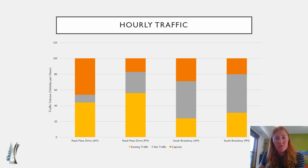So this slide shows anticipated hourly traffic volumes and existing at our site accesses to the larger streets, so neighborhood access to the larger streets. The first two are Reed Mesa at Broadway. The yellow, I'll draw on this, is the existing traffic that's out here today. This first one is the morning traffic during the peak hour. This second graph here is the existing traffic in the evening peak hour. The gray on these graphs is our project traffic that's anticipated from the proposed development.